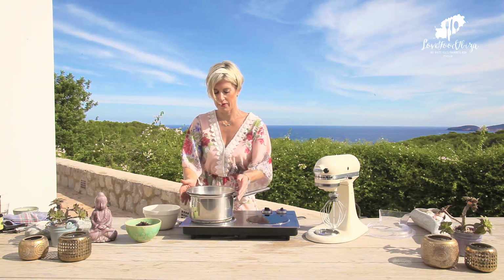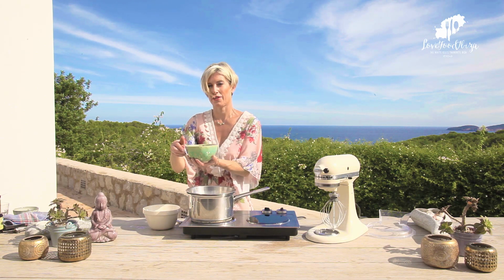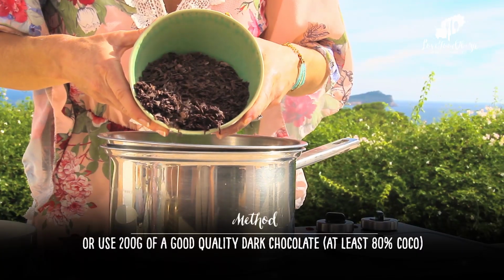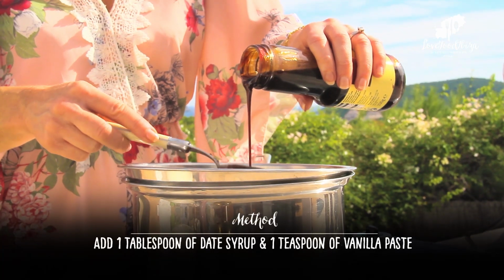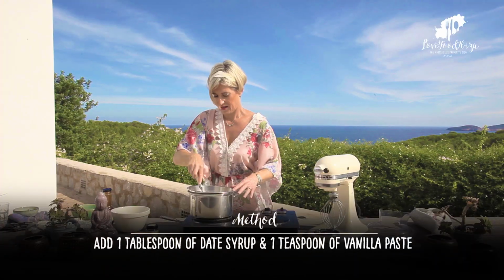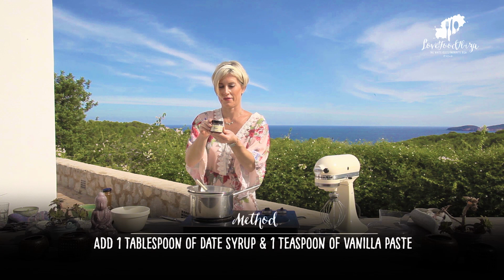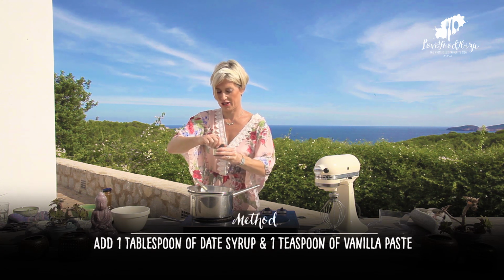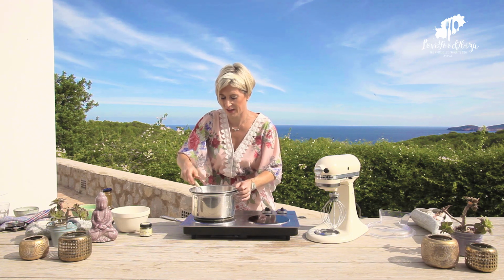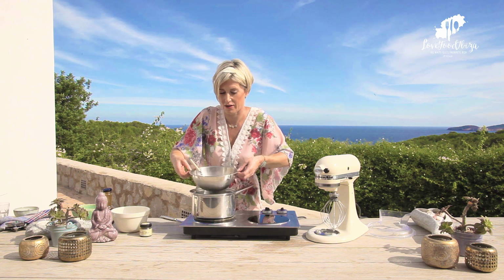So the next part is the melted chocolate. So I've got that on a really light simmer, and I have raw cacao, so that's sugar-free, and that's 200 grams. Just to add a little bit of sweetness, I'm gonna put in some date syrup. And also, to add a beautiful depth of flavour, I'm gonna put some organic vanilla paste into the mixture. So that's lovely and melted. I'm gonna take it off the heat and get it down to room temperature, and then we'll grab the coconut cream from the fridge, and then we'll mix those two together.